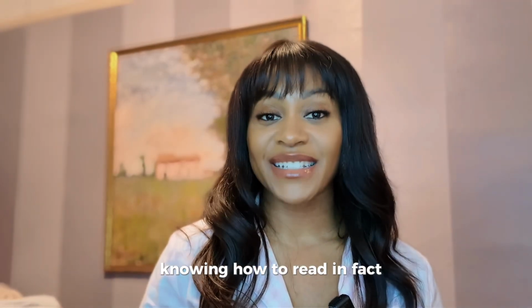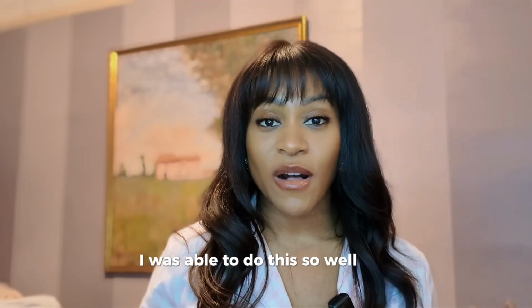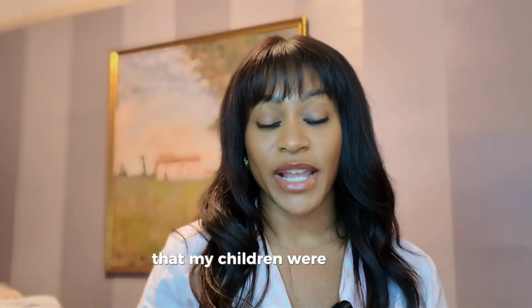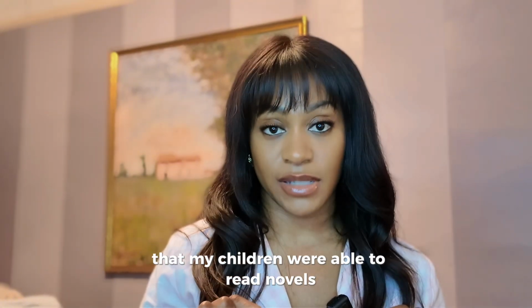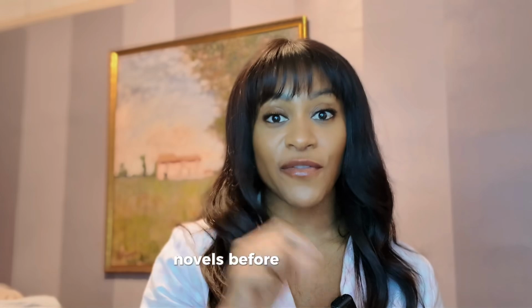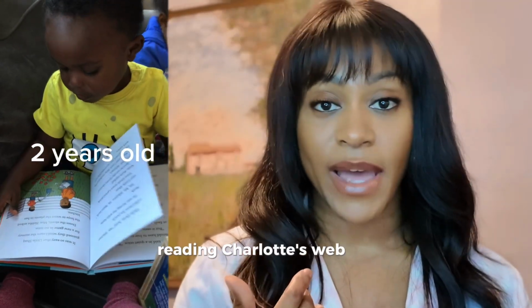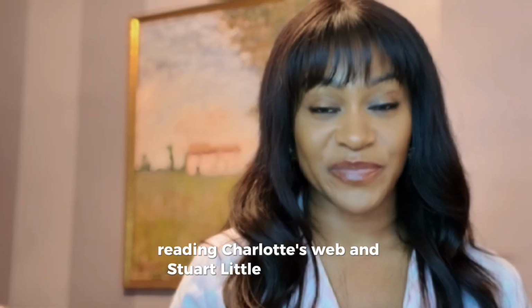read. In fact, I was able to do this so well with my second and third child after kind of guinea pigging the first time that my children were able to read novels before going into kindergarten independently, reading Charlotte's Web and Stuart Little.